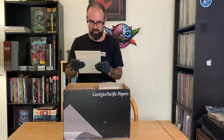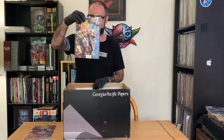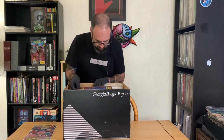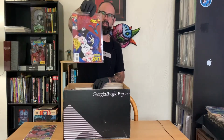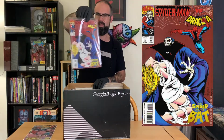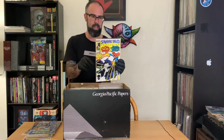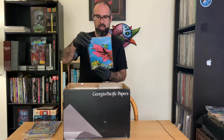This is something I've never seen. Spider-Man the Collector's Preview. The clone, the toys, the comics. Something that I've also never seen. Oh, this is an early Joe Madureira book. Spider-Man versus Dracula. Very cool. Strange Tales #1. This is the reboot of it in the 90s. Ooh, an early Sam Keith book.